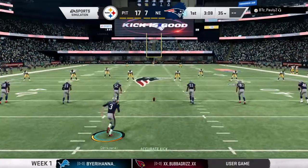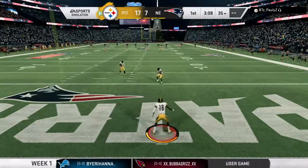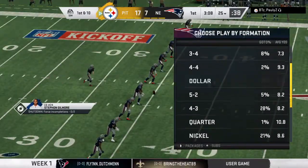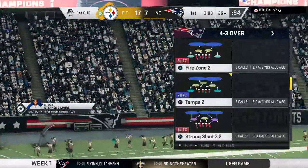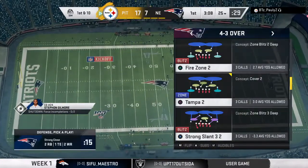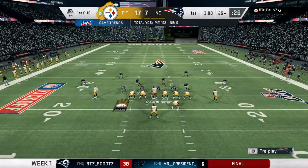So now the other return teams out there as they'll try to duplicate what they just saw. And this will not be returnable. It's out of the back of the end zone for a touchback. The offense now at the line, ready for their next drive.